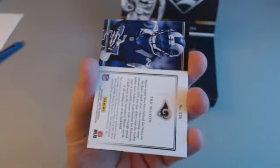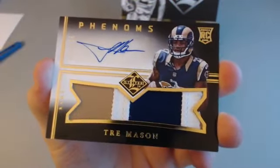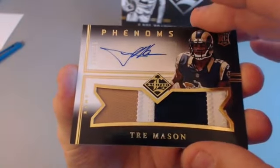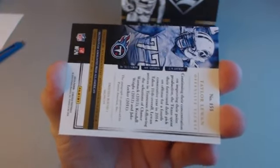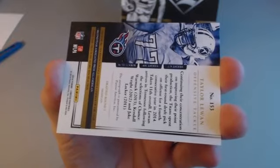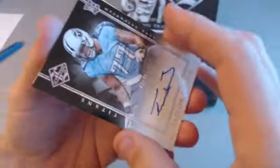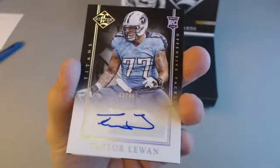First hit will be a Trey Mason for the Rams. Flaunts. To see it back, it'd be a rookie auto patch. Nice 4-break, 3-color. $1.99. And that we will have a Trevor Luan. Tongue twister on that one for me. Bucci Boo. Number to 49. Nice low number rookie auto. It's good to see a lineman every once in a while.